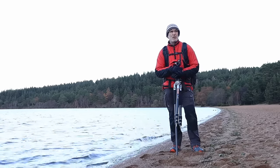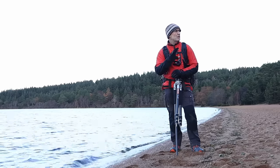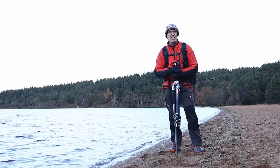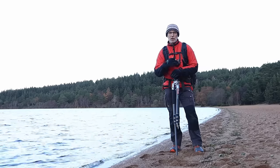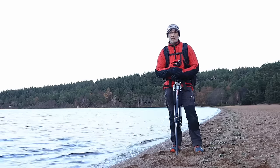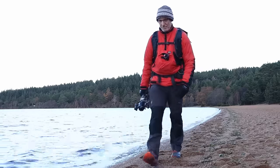So what I'm going to do this morning is I'm going to have a walk along the shoreline and then head off into the Scots Pine woods just on the fringe of the loch here, and then head into the woodland where I was yesterday and see what I can find in there. So come along and let's see what we can find.